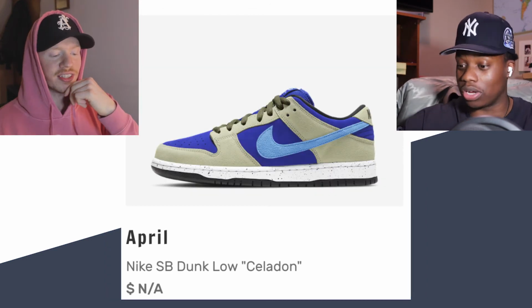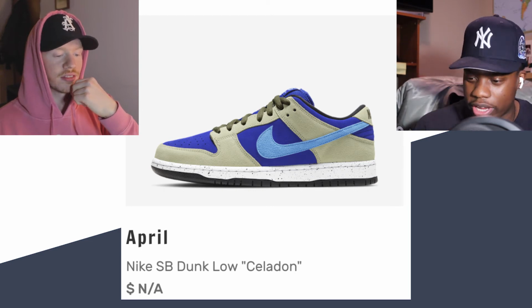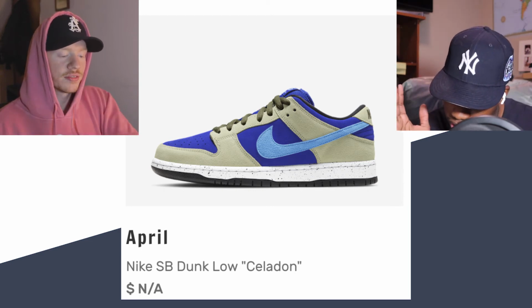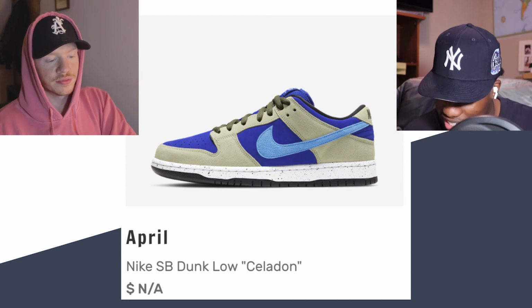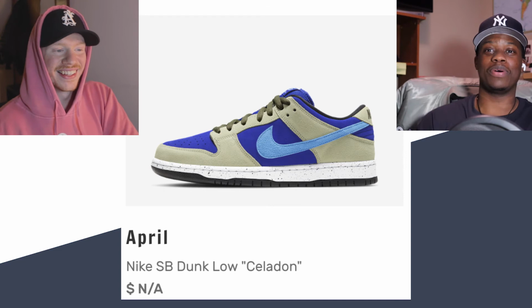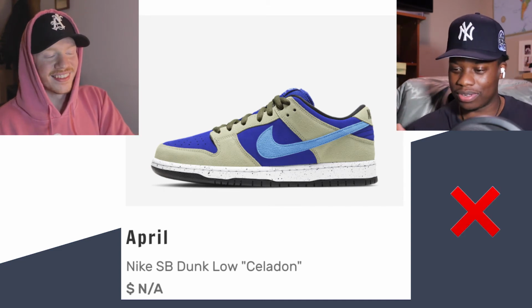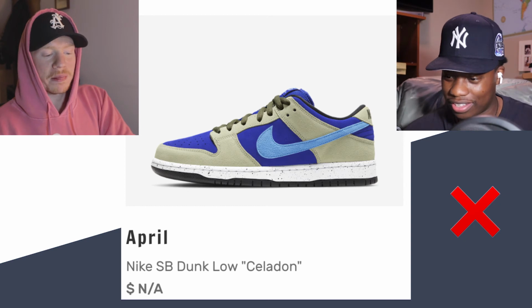Okay, see, these are some Dunk Lows. Look like some SBs in my eyes, but I mean, no, they are SBs. Celadon? I'll take that. Celadon, whatever that is. Honestly, it's the next thing, you know what I'm saying? This blue, this gray. I'm sure.